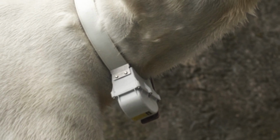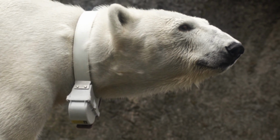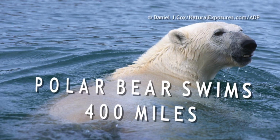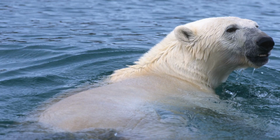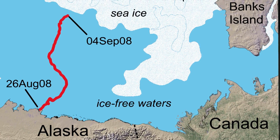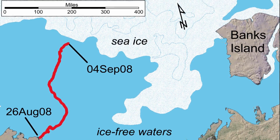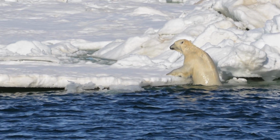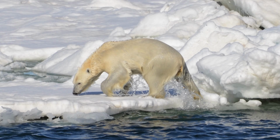In 2008, we had a wake-up call because one of the bears that we equipped with a radio collar decided to go for a swim. The Beaufort Sea at that time, up to 400 miles north of the coast, was completely ice-free. The bear eventually followed the sea ice back to the Alaska coast, and we were able to recapture her on the shore and retrieve her collar. And from her collar, we were able to download all of the data.